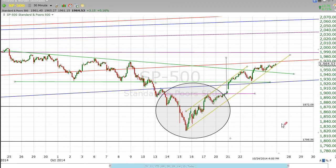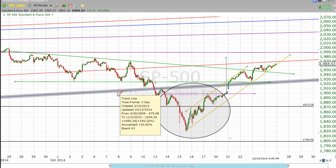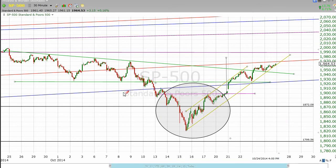and another technically significant thing that happened during the week, actually three, come to think of it, is we got back over the top of this blue line, which is our support line that goes all the way back to 3/9/2009. But remember, this line is not extremely accurate because this line has not been tagged before this little spot right here on the 10th.